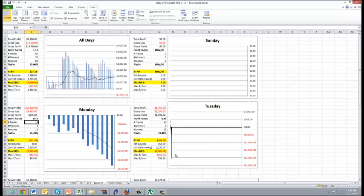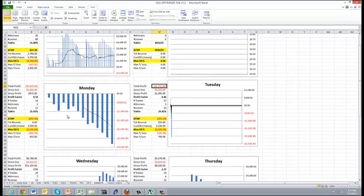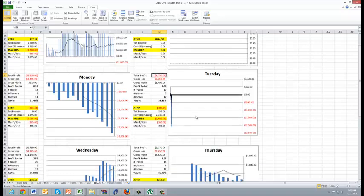On Tuesday, the same thing. We've got a negative balance of 1755, and you can see there it's not a chart that's bounced from an equity low and starting or a low drawdown and starting to make money. It's actually on its way down and continuing down. So you can see the bias has been reflected in Monday and Tuesday.